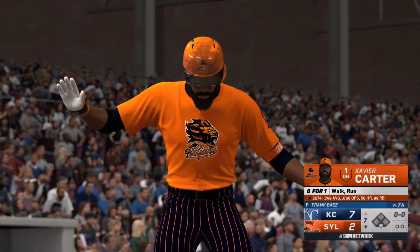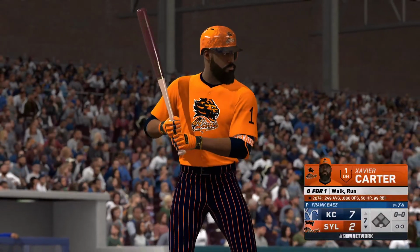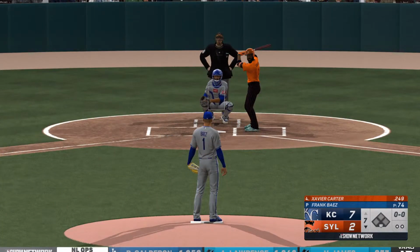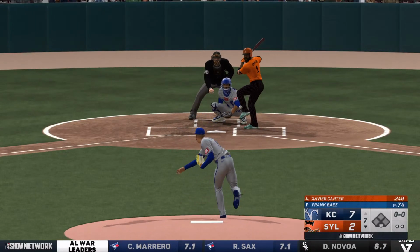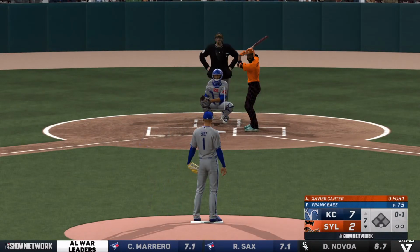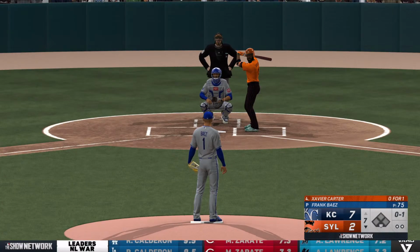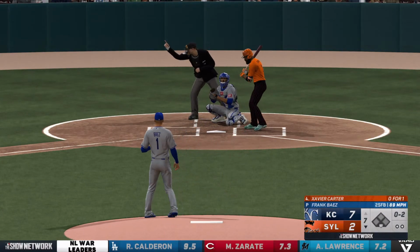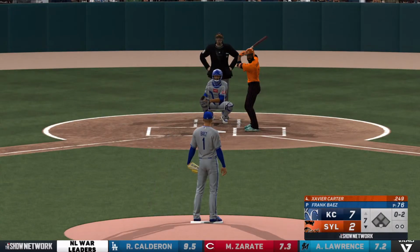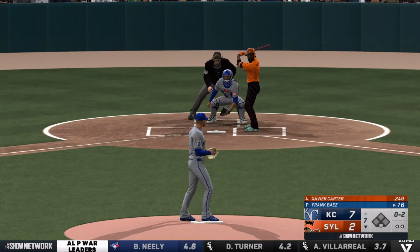Bottom of the 7th. Now it's the DH, Xavier Carter. Usually when a pitcher's had a dominant outing, he has filled up the strike zone and he's gotten ahead in the count with first pitch strikes. Yeah, well, that's exactly what this guy has done in this one. Over 70% first pitch strikes.